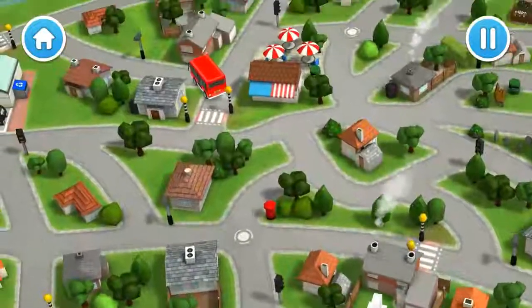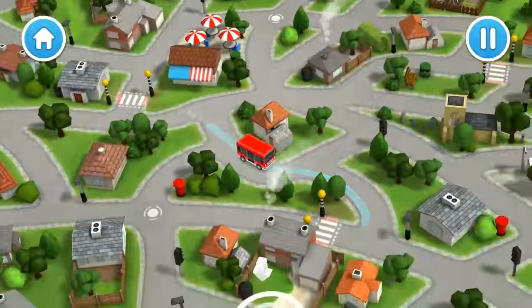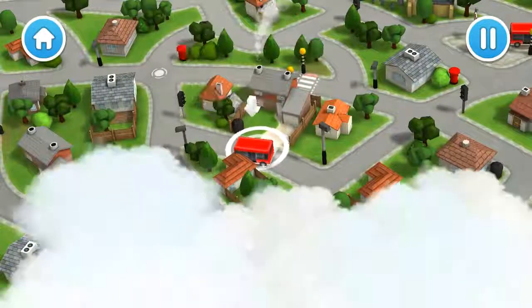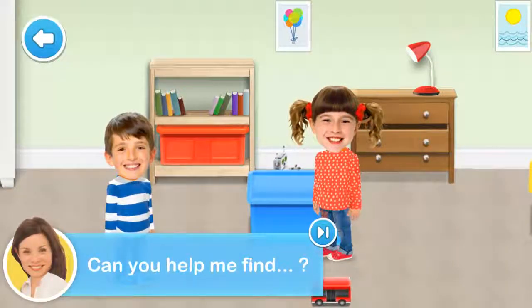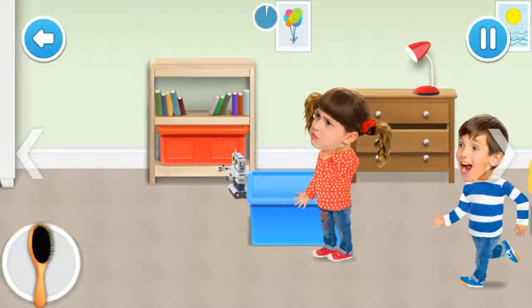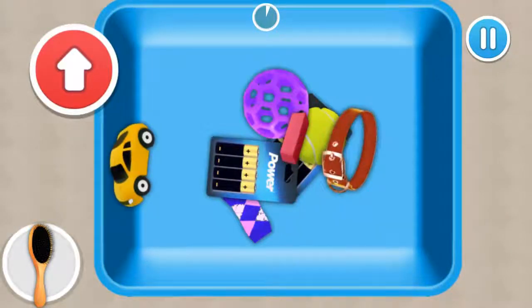We need to get back home. Can you find the way? Let's get going. We're here. We need to find some things for the party. Help Topsy and Tim look in the boxes and drawers to see if you can find what we are looking for.